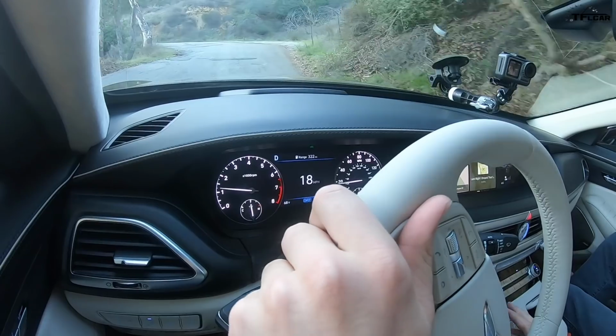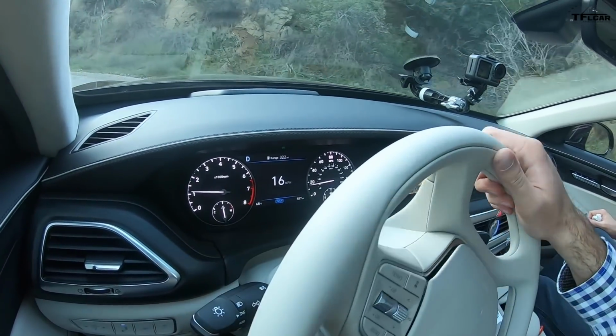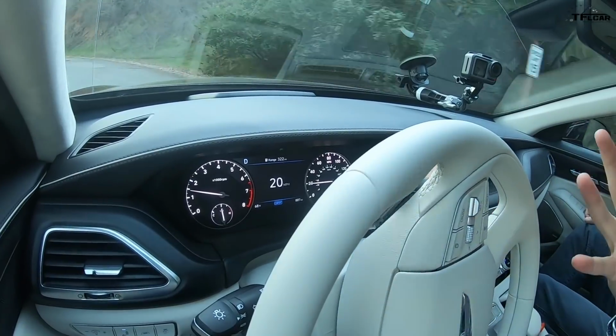All right, here we go for a quick loop in the Genesis G90. This vehicle competes with cars like the Mercedes S-Class, BMW 7 Series, Lexus LS, and that is one tight group of competition. So the Genesis really has to do something to stand out. And on the outside, it stands out. I love the headlights, the big bold grille.